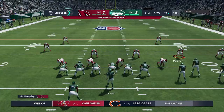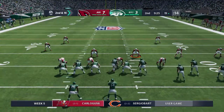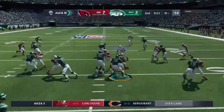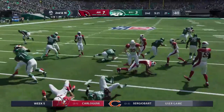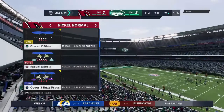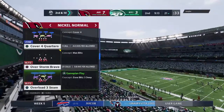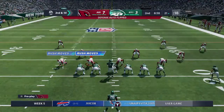Protection certainly going to need to be a bit better here on 2nd and 16. Out of the shotgun, it's Bell. He is taken down at the 21 after a short gain of 2. Le'Veon Bell, the ball. Jordan Phillips is liking life in the NFC now. Nice tackle by him there. Formerly was with Miami and Buffalo.